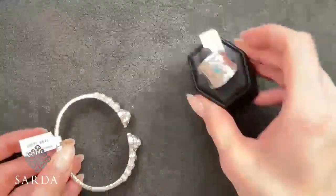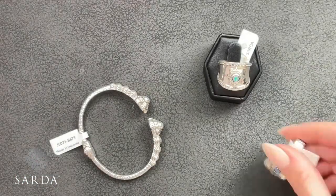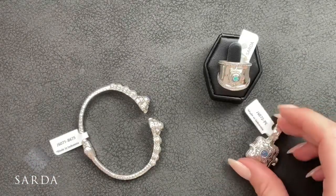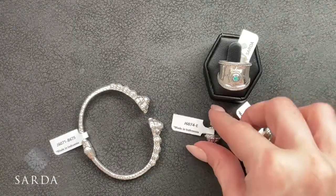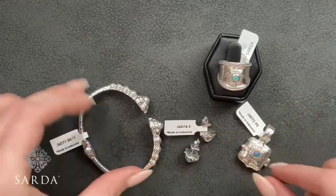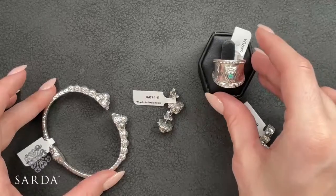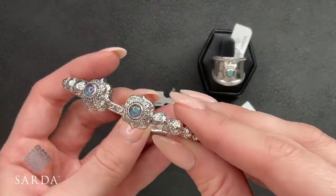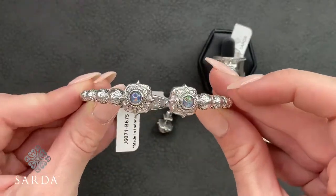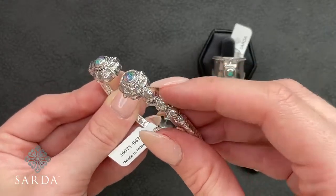We have opal up next. We have a hammered and watermark Australian opal triplet. And I'm just going to put these numbers in the feed. J6071 is the bracelet. It's a 6.75-inch bracelet fitting a 6 to 7-inch wrist for $199.99. Got the opals. I love this shape. It's so interesting. I feel like it's not one that we see very often.